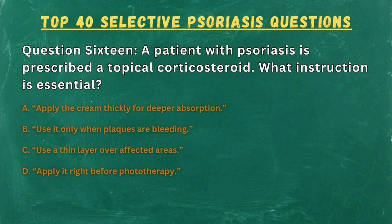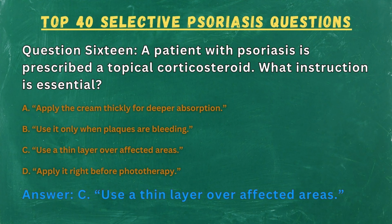Question 16. A patient with psoriasis is prescribed a topical corticosteroid. What instruction is essential? A. Apply the cream thickly for deeper absorption. B. Use it only when plaques are bleeding. C. Use a thin layer over affected areas. D. Apply it right before phototherapy. Answer. C. Use a thin layer over affected areas.